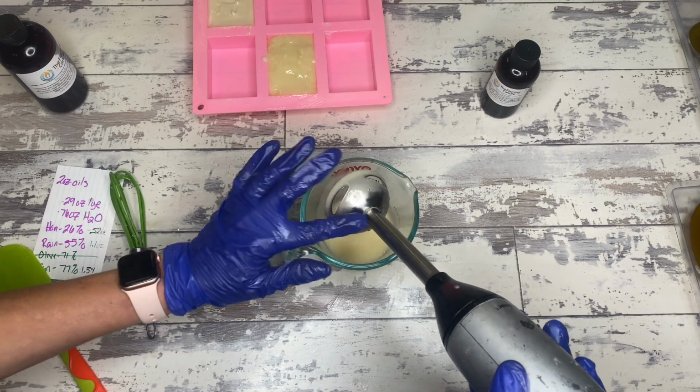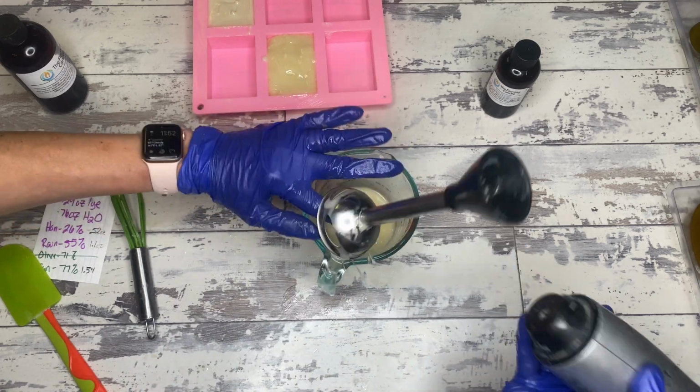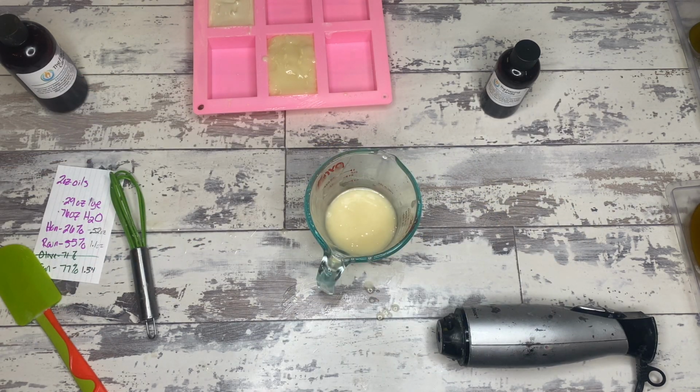And this is already so weird because I'm just wasting so much money. And wow, cool. Even my stick blender is revolting. It knows what's going on right now. And it's like, what are you doing? This is not okay. This is some weird bush league shit.